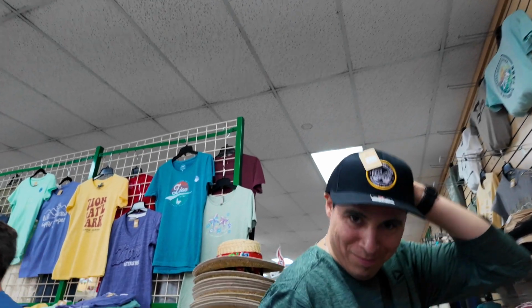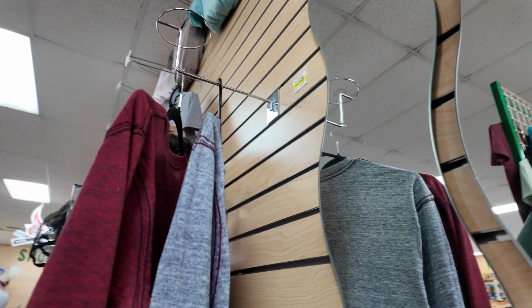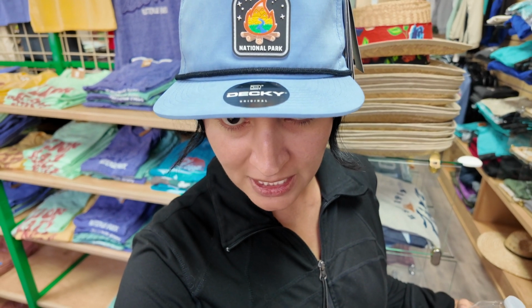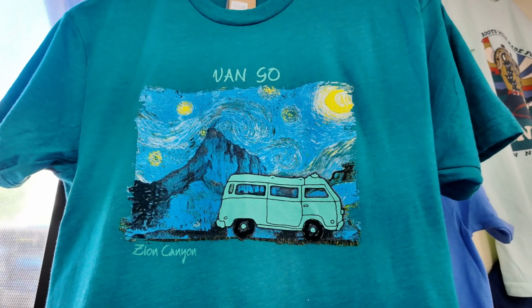He's trying on hats. Which one? I like that one. I like all of them. I like my hat. I'm already walking around with it. I'm gonna get this one with the little campfire. It's like a campfire mountain with the river. I think this is like the Overlook, right? I think this is my favorite, Van Gogh. That's cute.